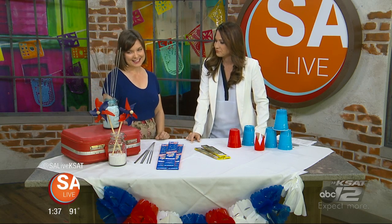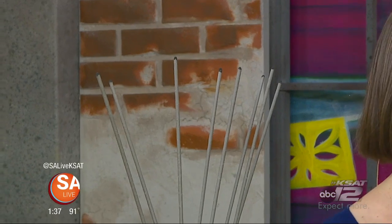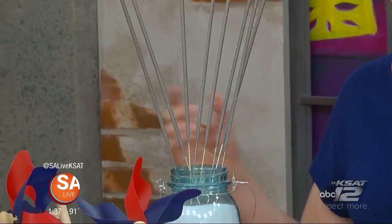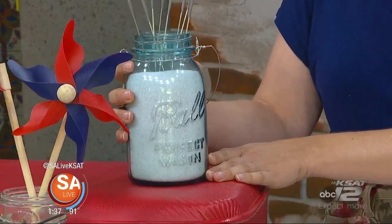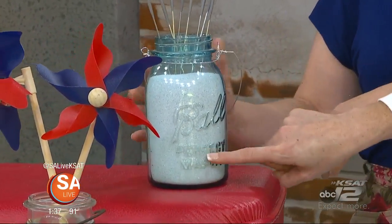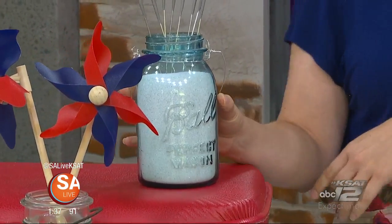Okay, first off is getting the sparklers out of the package when you are ready to light them. It can be a scramble with all the kids running around you. So creating a little centerpiece for your table using some old mason jars and just adding some sand. The perfect mason jar. There you go. And then you can just stick your sparklers in.